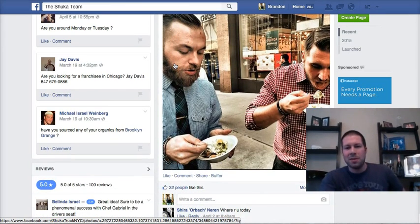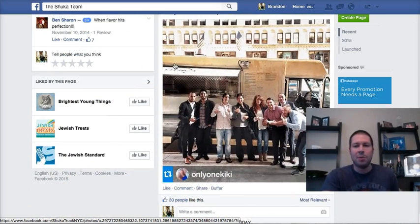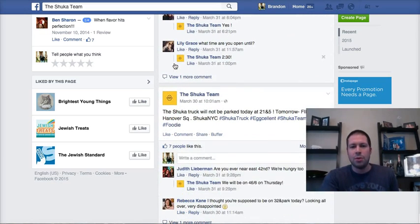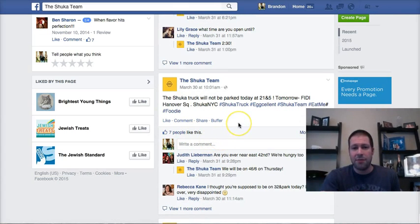So those are the 2 places. Instagram and Twitter are really more built for hashtags. Facebook, not so much. So what I would recommend is leaving out the hashtags as much as possible when you are implementing posts onto Facebook. So for instance, like this one, it has hashtag Shuka Truck, it has excellent Shuka Team, foodie. That is not necessary on Facebook. This is great for Twitter.